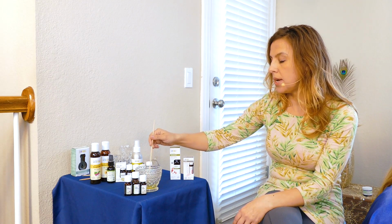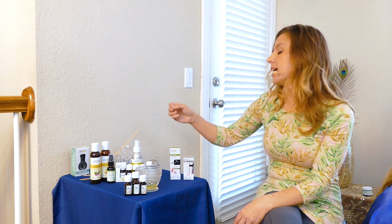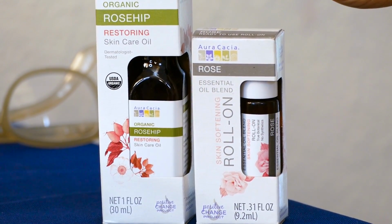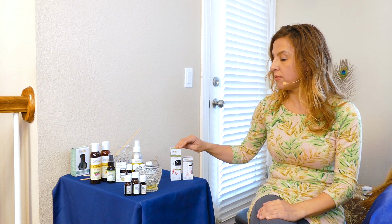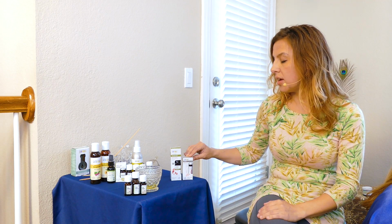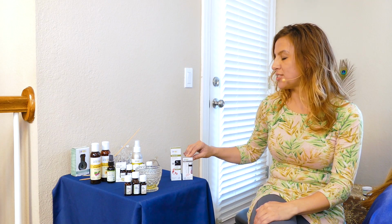So I'm just stirring this up, and now I have a really lovely floral, earthy blend. Very relaxing, very good for pain. So the last oil I'm going to use for this massage is rose oil, and I have it here in a spray, which a lot of people like for facial toners. And then I also have it in a roller ball, also can be applied directly to the face and skin, and this will work along with our other oils that we're using in this Fountain of Youth facial massage.